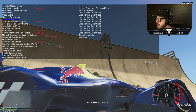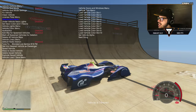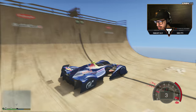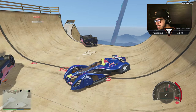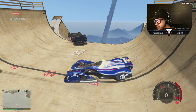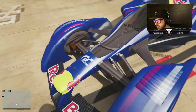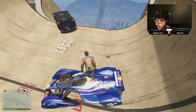Let's go ahead and fix it up real quick. Clean it up, and no modifications to it. Let's see how it does with no modifications. You can't change the engine or anything anyway, so that's good. I can't even reverse on this thing. It's literally hugging the ground. Oh, that's cool. If we get out, look at the wheel wells. We got some pretty intricate stuff going on. It's always cool how people mod this game.